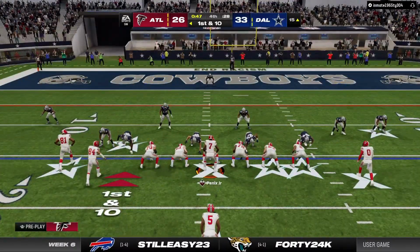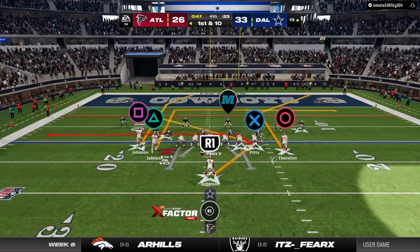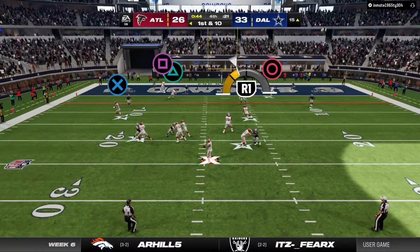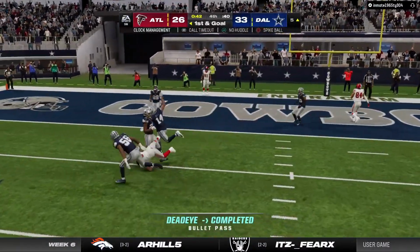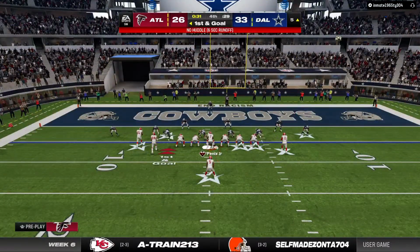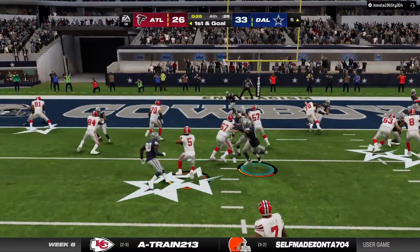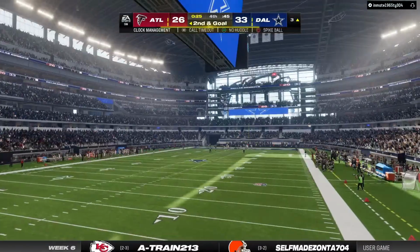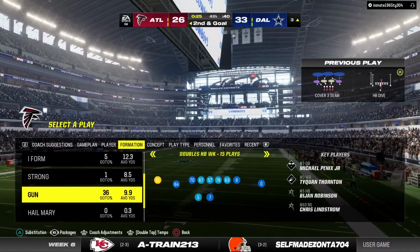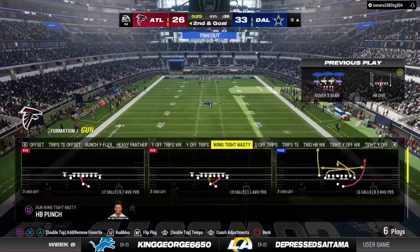Here's 1st and 10. Back to throw. This one hauled in, and again it's Robinson. And the Falcons are going to have a 1st and goal as the tackle is made at about the 5. Straight ahead, it's Robinson. And he will push his way forward down to about the 3-yard line. Now the Falcons going to use one of their timeouts as they'll stop it with 25 ticks remaining on the clock.